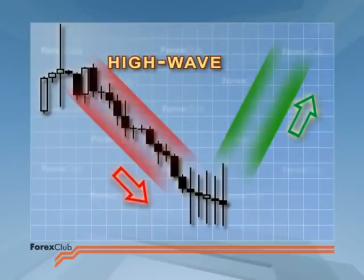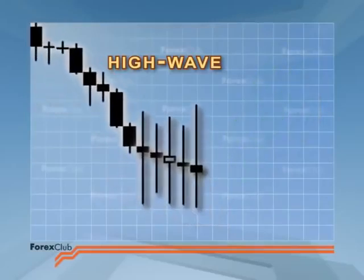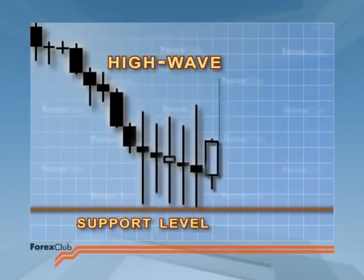Here's what a group can look like. See how the shadows are leaning on the support level. Price cannot punch through it at all and promptly rebounds off it. These so-called lost candlesticks can tell us a thing or two about the way to go.